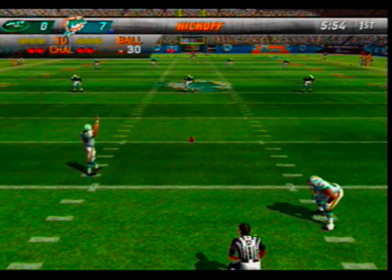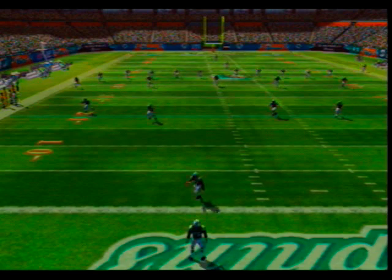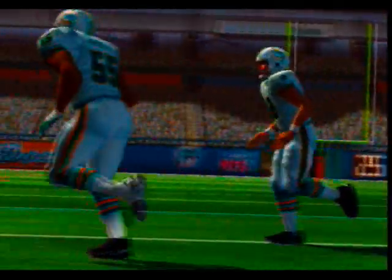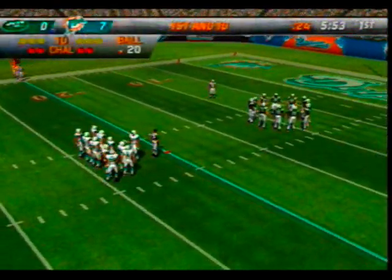Looks like he's just about ready to kick this one off. Franklin back deep to return. Nice kick. Plenty of distance. This one is fielded by Franklin. It's still very early, but this is one of those spots where you'd like to be able to respond and put the ball in the end zone.